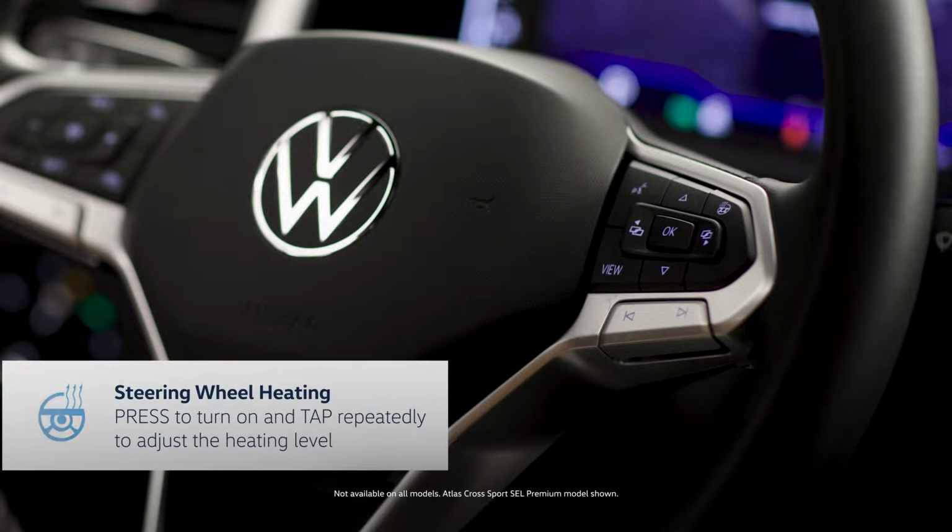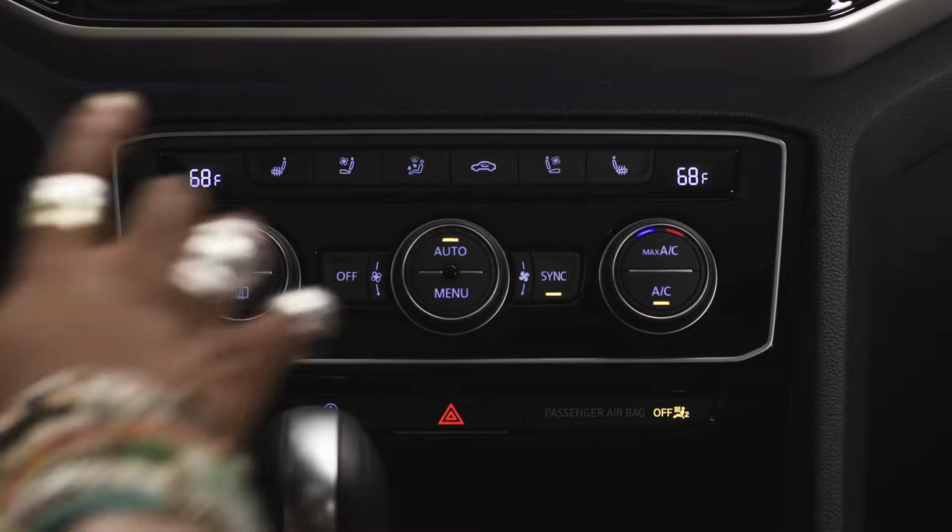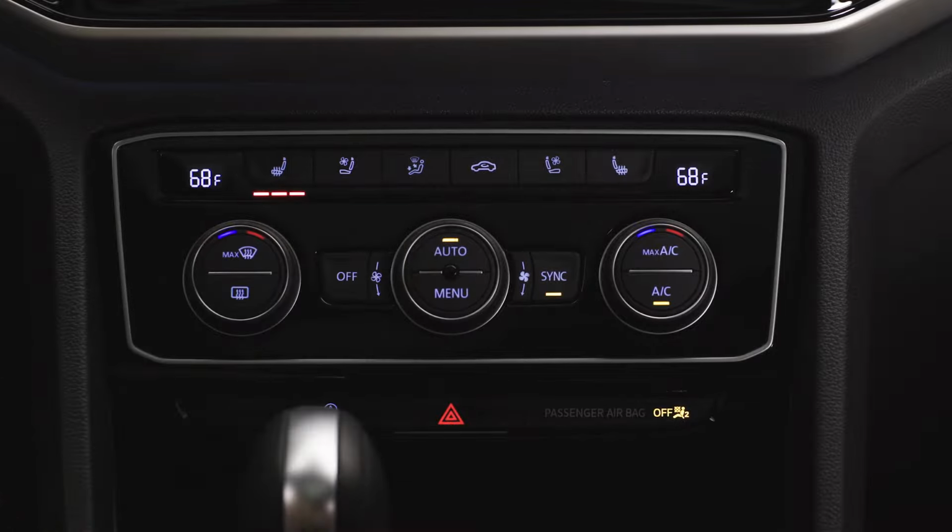It's even heated if you want it to be. Just press this button here. Speaking of which, the Climatronic controls here let you turn on and off the heated seats and let you see and set the temperature throughout the interior. That's just some of what you can do to make your Volkswagen even more enjoyable to drive.